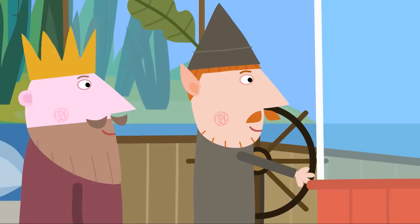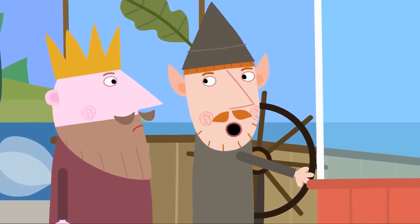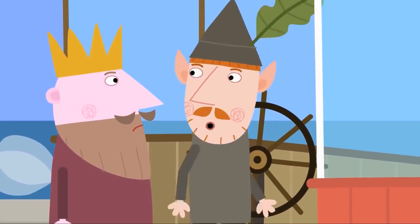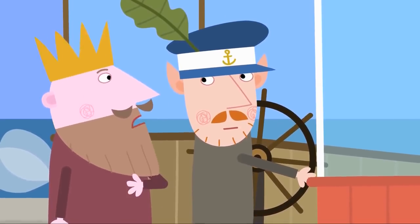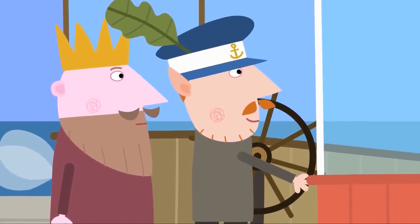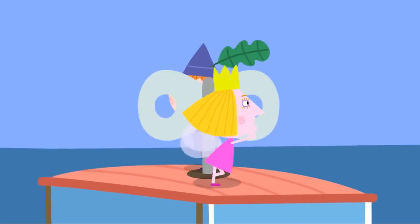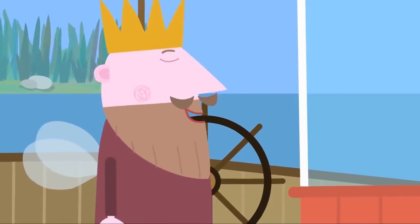Let's get going. I'll do the steering. Hang on a minute. You might be king on land, Your Majesty, but on this boat, I'm the captain, so I'm in charge. All right, Captain. As long as I get a fish. Holly and Ben, wind the engine. Aye, aye, Captain. King Thistle, take the wheel. Okie dokie, Captain.